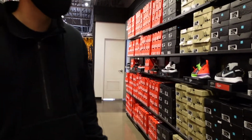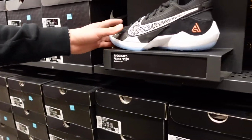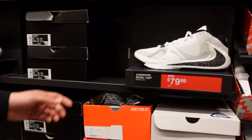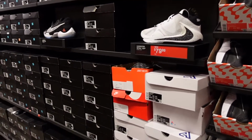Those are unwanted. Giannis, the Greek freak. Still 120, no sell on it, not that good. Then they have the first one. Yeah, not much. Let's see what else we can find here.